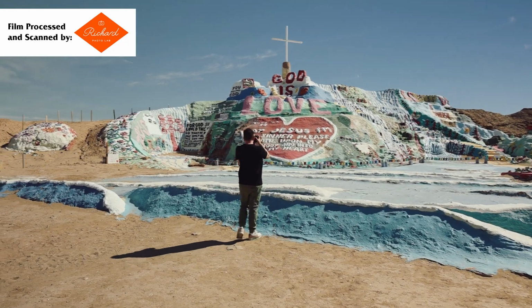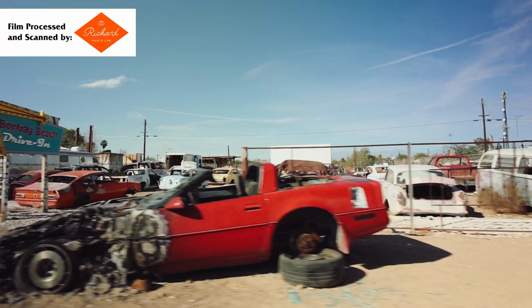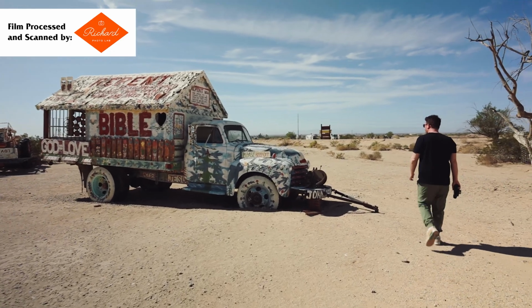Today, we travel to the desert of California, to Slab City, East Jesus, Salvation Mountain, and Bombay Beach. Join us, where we take some medium format photography pictures with a medium format photography camera.